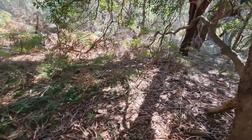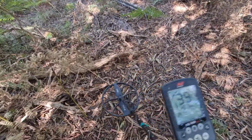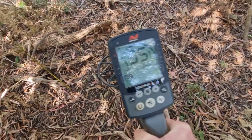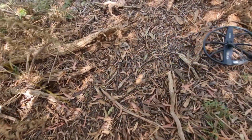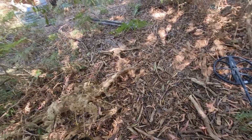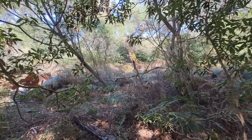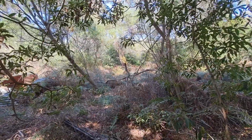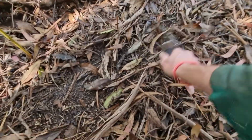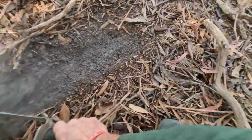I don't want to go too far in. I don't want to lose my track. Ooh. Okay, so we've got high tone there. However, I really think this is going to be a rubbish tip. I can see a little 44 gallon drum over there. Anyway, I'll just scrape away the top.